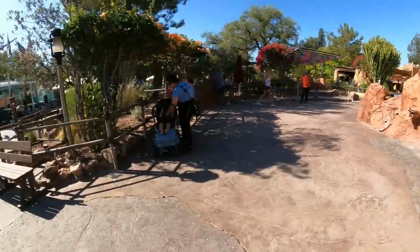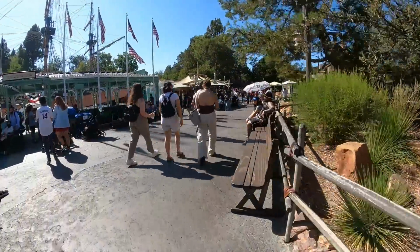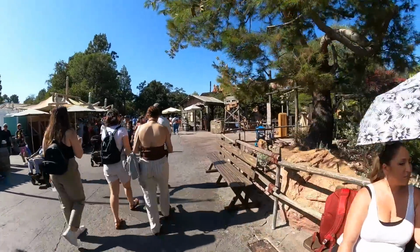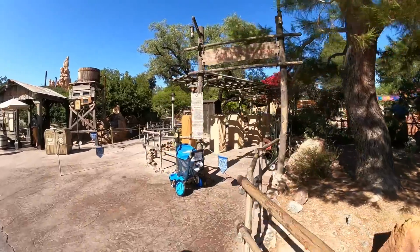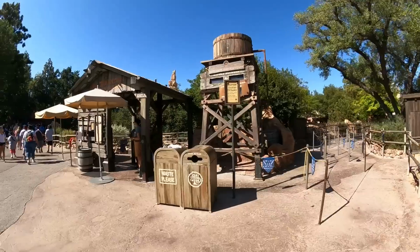Let's walk the back trail of Big Thunder Mountain. This area of Frontierland, I think, was only made stronger by the development of Star Wars Galaxy's Edge. The further and further in you go, the more you get to see how they went through and perfectly manicured this pathway to just create a nice sound barrier and escapism inside of the park.